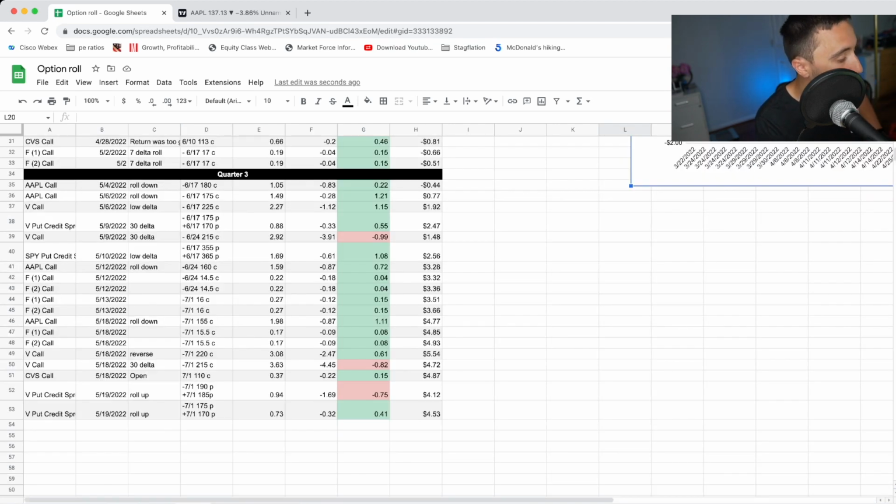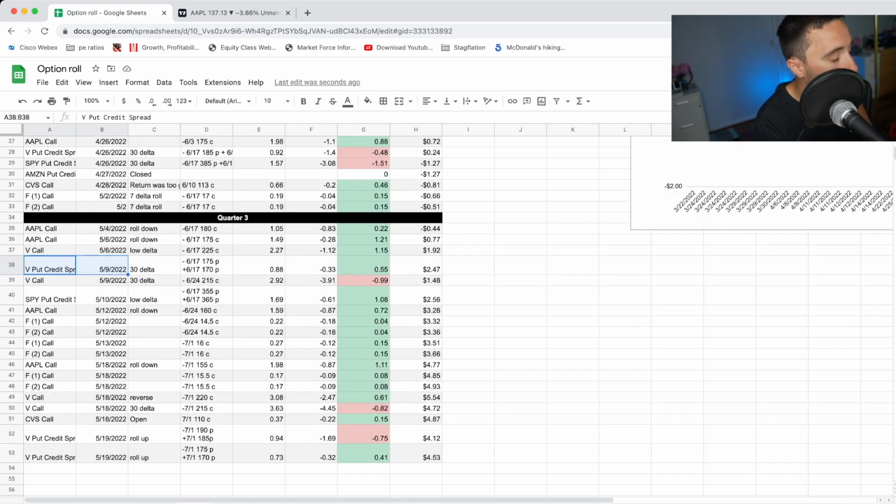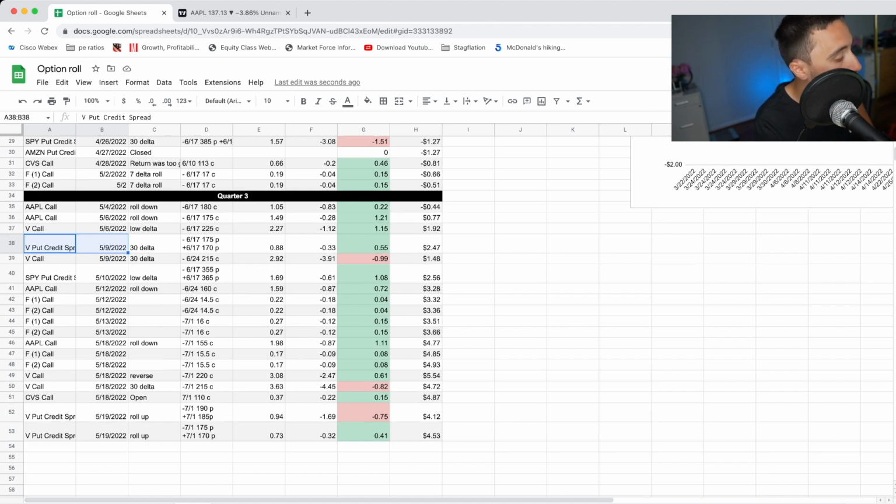Now when we look over at our trades, we can see that we had a whole lot of profitable trades here. So we can see that Apple, I just continued to roll it down. Visa, I had a low delta. I did hit on a Visa put credit spread, but this actually wasn't that bad, because while this roll did end up losing me $40, by rolling it down, I ended up making it back on the next trade, which would eventually close out with about $55 in profit. So not too bad there. We ended up covering our rolling cost.